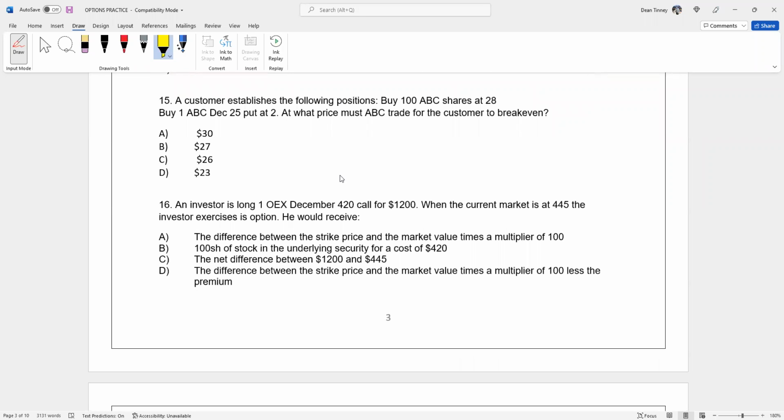Customer establishes the following positions. A customer buys 100 ABC at 28 and buys an ABC December 25 put at 2. Again, what Dean likes to do is not testable, but what I like to do, particularly when I'm looking at puts, is write underneath the put, somewhere near the contract, what am I looking at? And what I'm looking at here is a choice to sell the stock at the strike price.